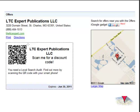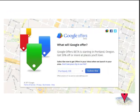Now, the problem with this is if you're a restaurant or you're doing this for a restaurant or an entertainment venue or a travel industry, you don't want to use QR codes in your coupons because they will show up on the actual cell phone and then they're not scannable by the cell phone. So this only is a good strategy when it's done for businesses that people are searching from their PC or their laptop. But just sort of an example of what can be done.